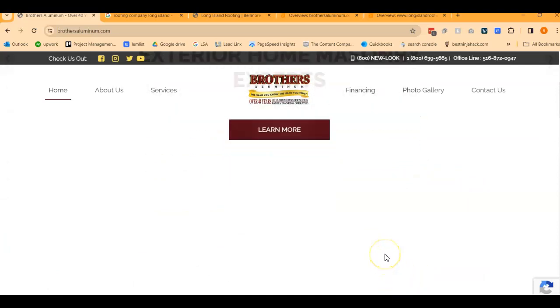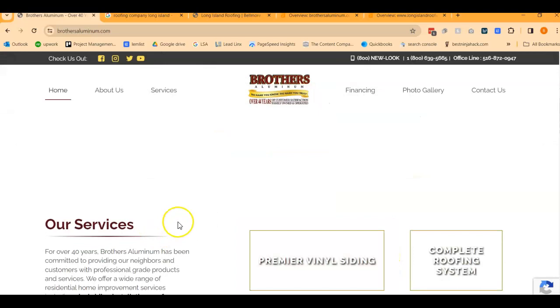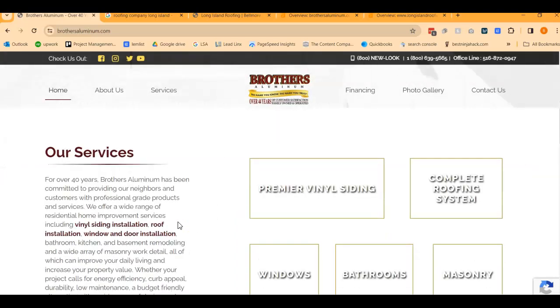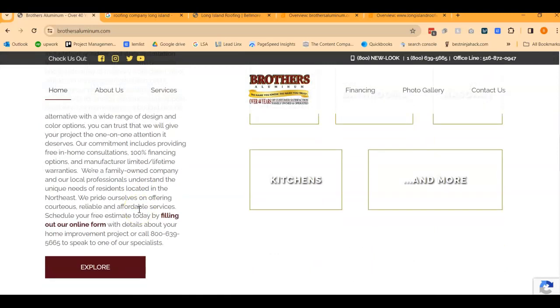Anyway, within the content, you want to have keywords, and keywords are things that people would be searching for when they're trying to find you. So I know you said roofing was one of your big services that you guys like to focus on. If someone was Googling roofing company Long Island and you had roofing company Long Island all over your site, Google's going to recognize that and realize, oh, hey, they're relevant for this search. Not only that, but they have that exact search term on their site. So it's important to get some more content in here as well as keywords, as I'm not really seeing any keywords.